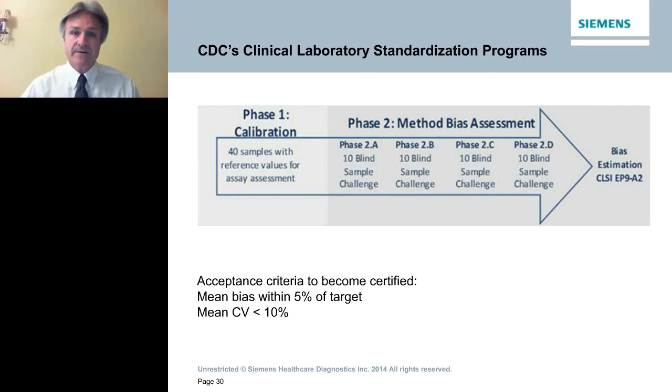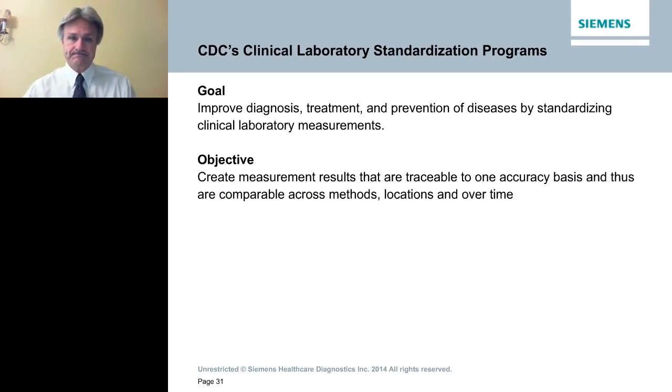So the CDC is monitoring, or has set up a program to monitor, the standardization of vitamin D immunoassays as well as LC mass spec laboratories in conjunction with the VDSP program. It's something very similar that they've done with estradiol and testosterone in the past. So the goal here with the CDC certification program is to improve diagnosis and treatment and prevention of diseases by standardizing clinical laboratory measurements. So we will create measurement results that are traceable to one accuracy base.